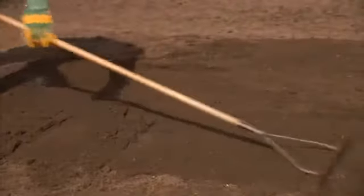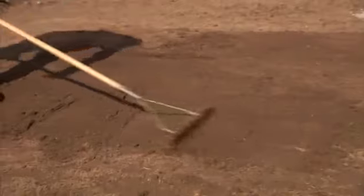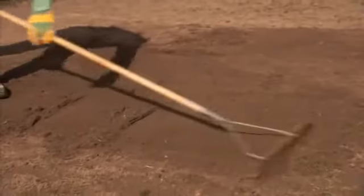Rake to a fine level finish or tilth. The finer the tilth, the better contact you'll get between the soil and the turf, encouraging quicker lawn establishment. The soil you lay your turf onto needs to be moist, so if there's been no rainfall, you'll need to irrigate.